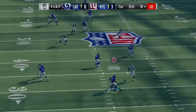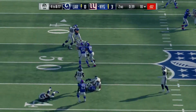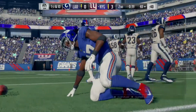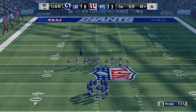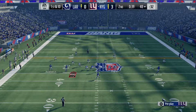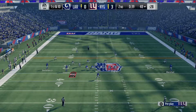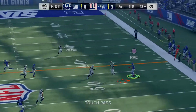This is Harris. Good move at the 30. And here a juke. A great return there of 22 yards. And it'll be Giant football, 1st and 10. On 1st and 10, here's Manning.